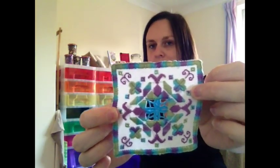That filling stitch in the middle is called, I don't know how to say it because I obviously can't speak Norwegian, but it's a struvor stitch, filling stitch, S-T-R-U-V-O-R is how it's spelled. Or some people call it a rosette stitch because basically that's what it looks like. So that was really fun to do and it was nice to practice my buttonhole stitch.